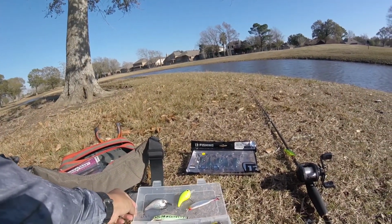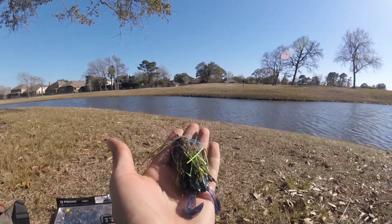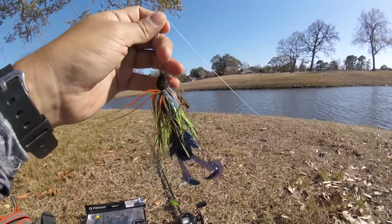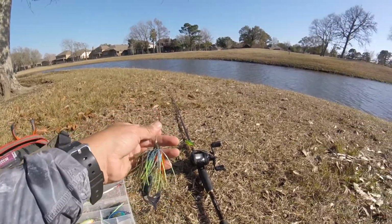And what did catch us the fish was the Z-Man swim jig. As you can see here, that pattern. Very nice colors on this jig. And that's that bluegill pattern. I believe it's called bluegill. Very nice colors on it. And I just don't have a lot of confidence throwing the swim jigs, or most jigs. And what do you know?